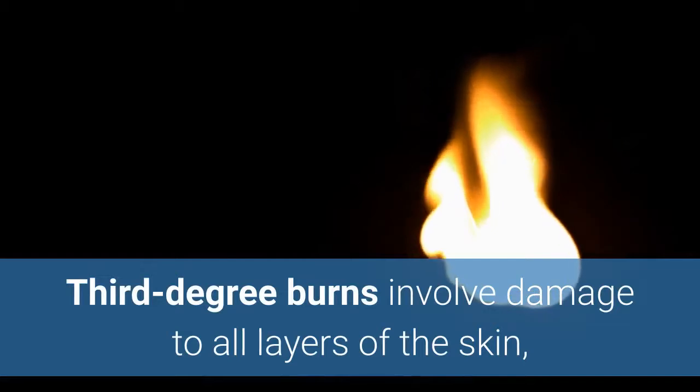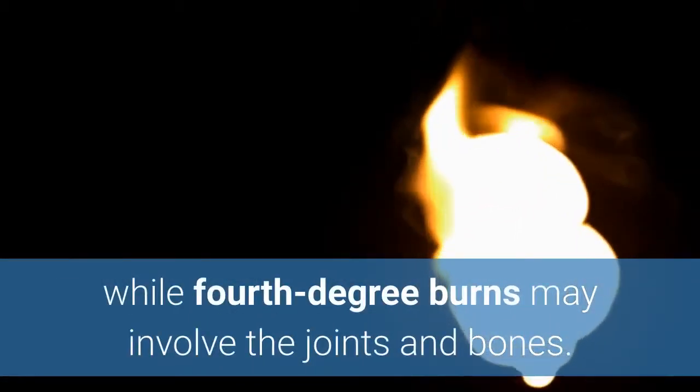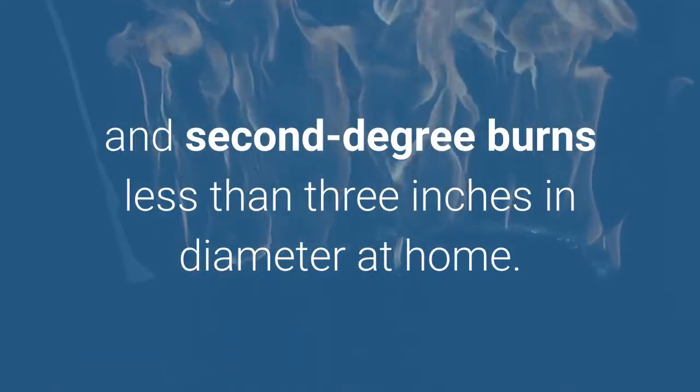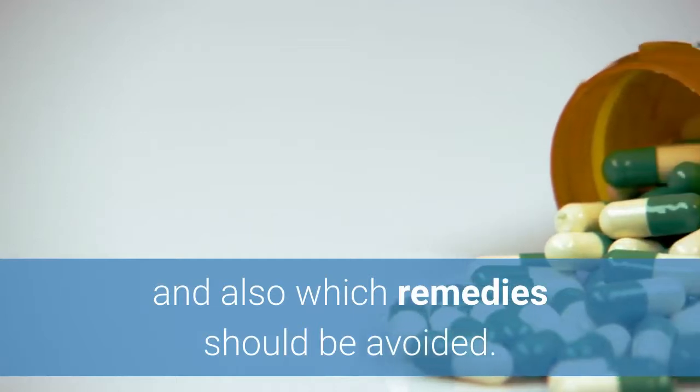Third-degree burns involve damage to all layers of the skin, while fourth-degree burns may involve the joints and bones. Third and fourth-degree burns are considered medical emergencies and should only be treated in a hospital. You can treat most first-degree burns and second-degree burns less than 3 inches in diameter at home. Read on to learn which remedies are best for healing your skin, and also which remedies should be avoided.